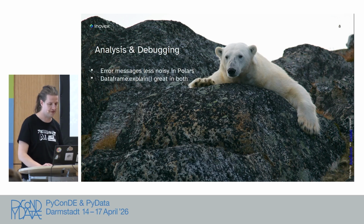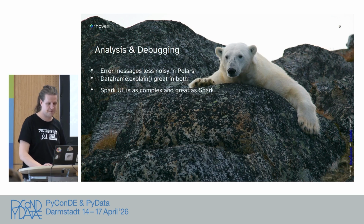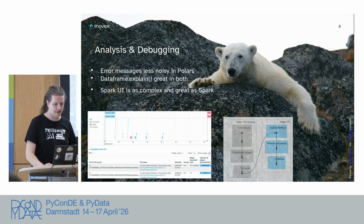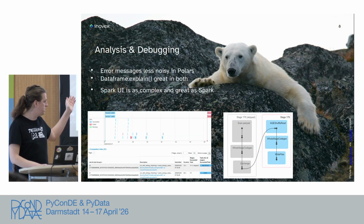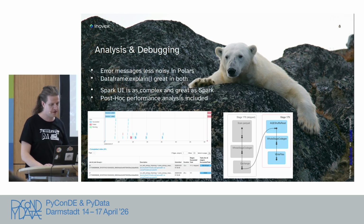If you've seen and understand a Spark data frame explain, you can read the Polars explain and understand it just as well. They're nice. But now let's go to a big advantage of Spark, in my opinion: the Spark UI. I would say it's as complex and great as Spark itself. You have your worker nodes, you have the submitted jobs, you have your stages. Those three are not relevant for Polars, of course.